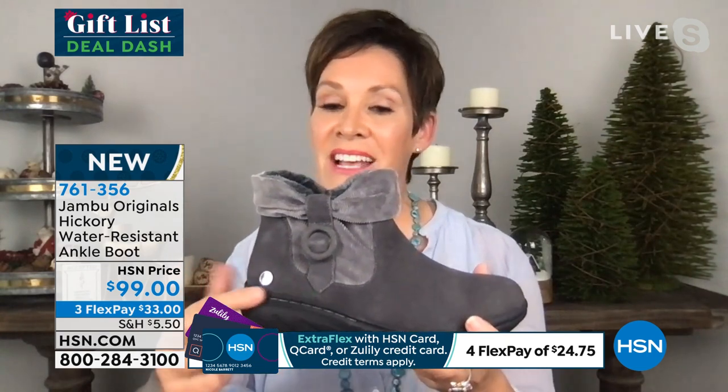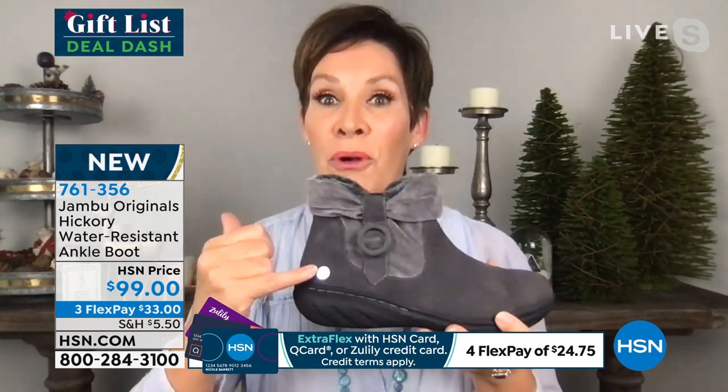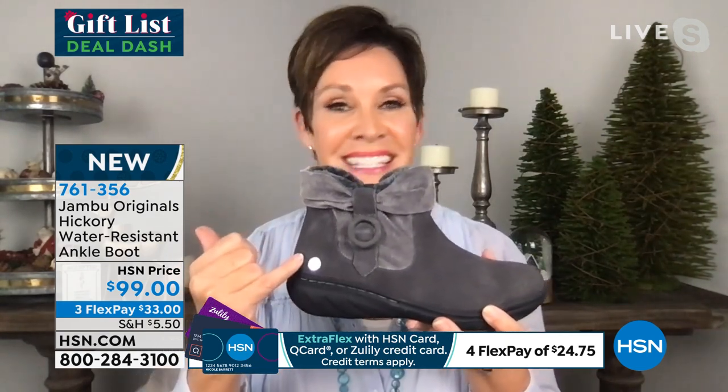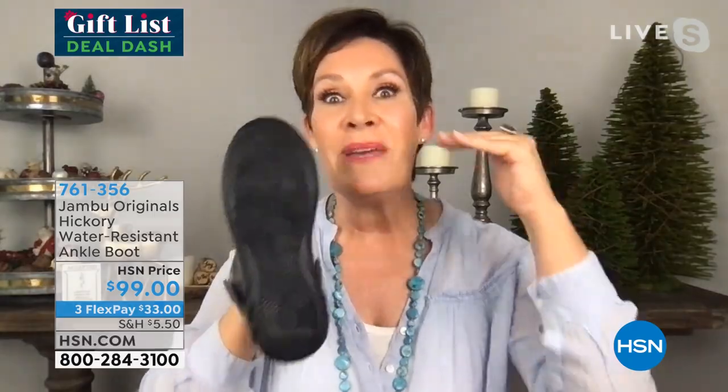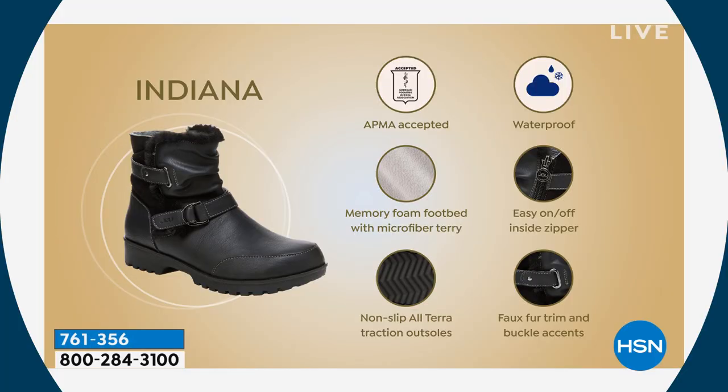You've got buckle details that is a fashion element, our brand new Jambu original insignia that you'll see on all of our Jambu originals. We still give you the same great memory foam, but we layer it even more. And then, of course, the all-terrain traction that is there for you. So you're looking at this shoe here today. It is water resistant. It's called the Hickory, and we have it for you in the 3 colors of black, gray, and brown.